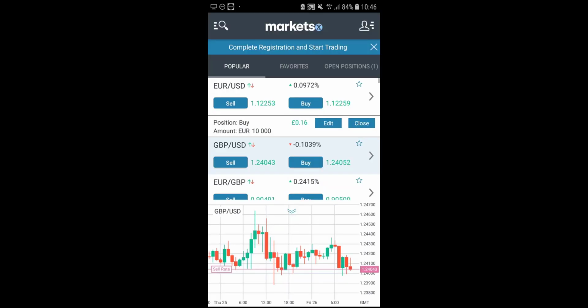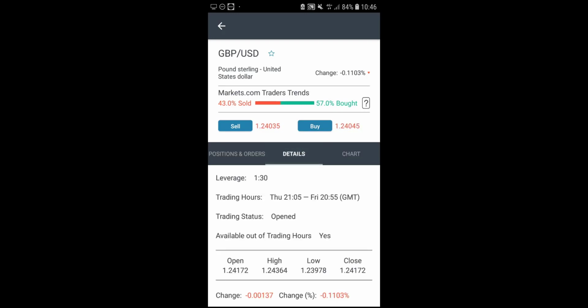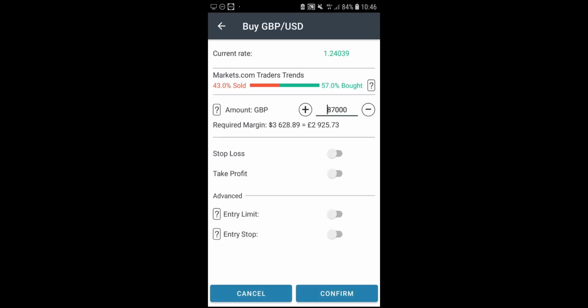You can also click the arrow icon here on the right hand side where it says pound USD, and if we click on this, this gives us a bit more information, such as the trader's trend here. Okay, we have a chart at the bottom, we have details of this market as well, and any positions and orders. So right now there's no positions or orders here. So to buy or sell, we can simply just click on any sell or buy, and this will open up a trading ticket. You can choose the amount that you're looking to trade in, and it will tell you obviously your margin requirements here as well.